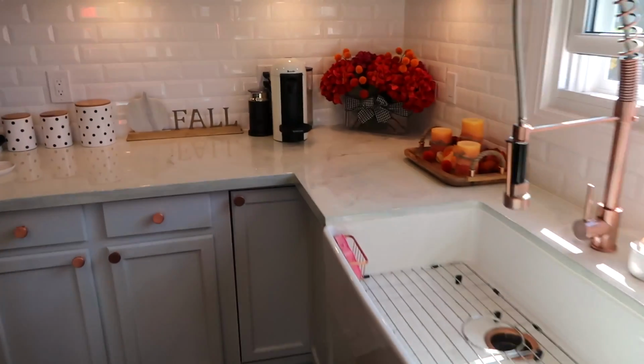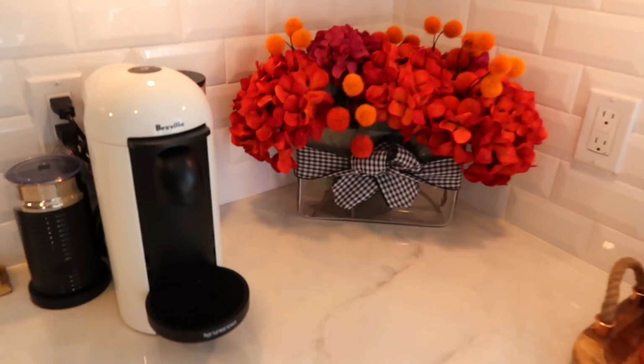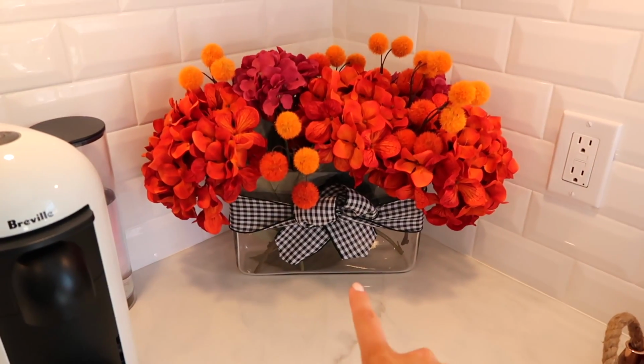So yeah, I just want to do a little rundown and get your opinion on the pumpkins. Here's that corner in the kitchen. Hopefully the lighting, there we go, will adjust. And I just think this looks so pretty.